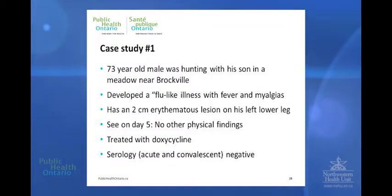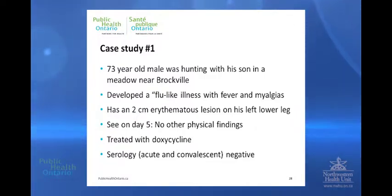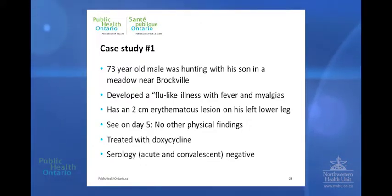One was a fellow who every fall goes hunting with his son, and they go in this large meadow, and I'm not sure what they're shooting at, but basically a couple of days later he develops flu-like illness, fibromyalgia. He has a small red patch on his leg. And I saw him on day 5. He had no other physical symptoms, so I treated him with doxycycline. This was certainly past 3 days for prophylaxis early on. I gave him a 2-week course of antibiotics.